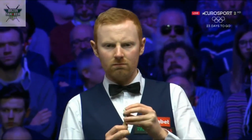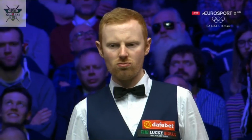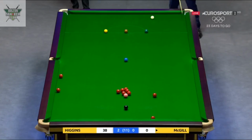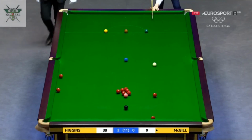Higgins pushing another red to that left side cushion with that safety shot. Always thinking, always trying to make things as awkward as he can for his opponent in case he gets a chance. In the first frame he got that red on the right side cushion by the middle pocket. It finished up winning him the frame, that, as McGill failed to get the cannon to that red.